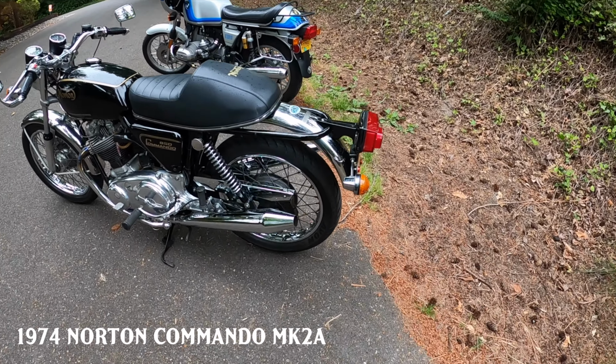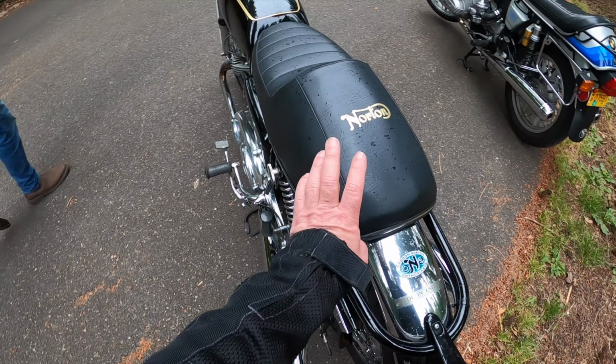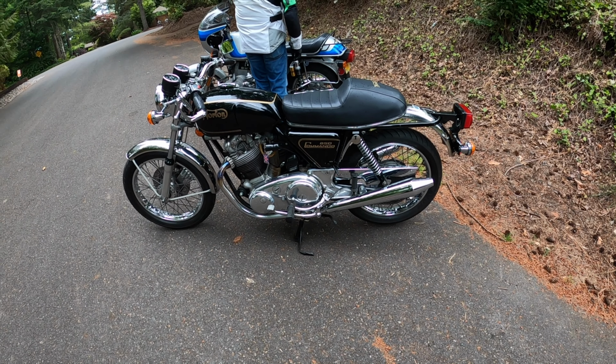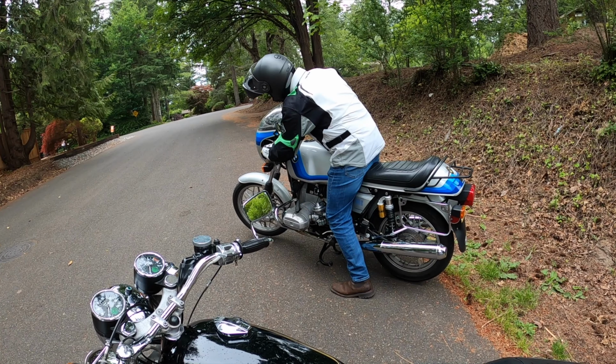Still haven't repaired that bracket there that's broken. And this is just a temporary seat as well, it's a little high and a little too far forward. But I thought I'd try it out, see what it looks like. Okay, let's get going. Dan just presses a button.